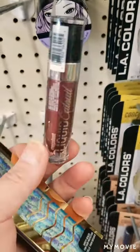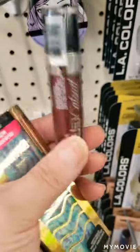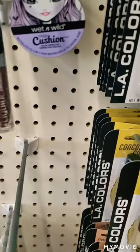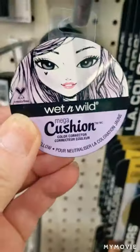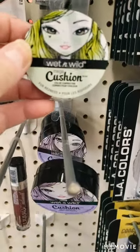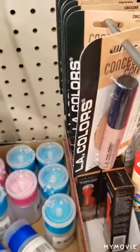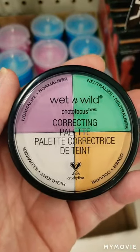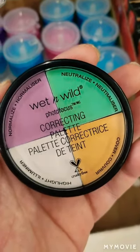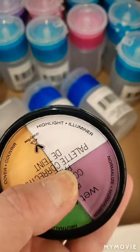They also have another liquid cat suit in Don't Desert You. And then they have the Wet n Wild cushion in purple color corrector, and they have the Wet n Wild in the green color corrector, and they also have a Wet n Wild color correcting palette. Purple is for normalizing, green neutralizes, yellow or orange is to cover, and white is to highlight.